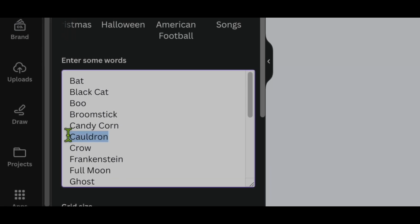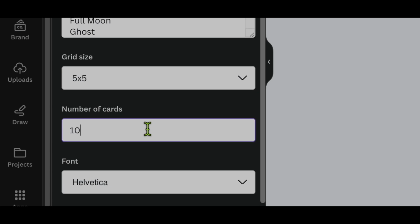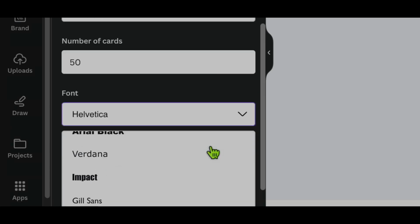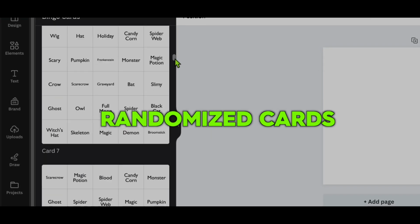You can add or delete words as needed. Choose the grid size. I'll select 5 by 5, and for the number of cards, the limit is currently 50. Choose a font and click on Create Bingo Cards. Now you have 50 different randomized cards.